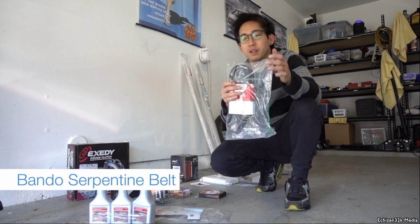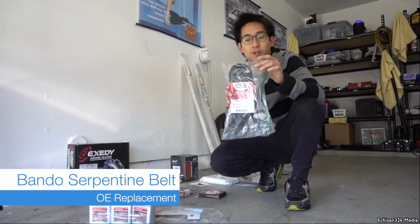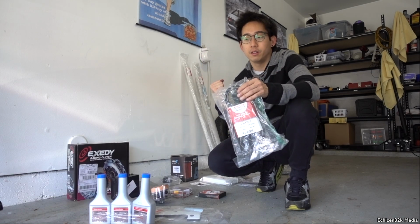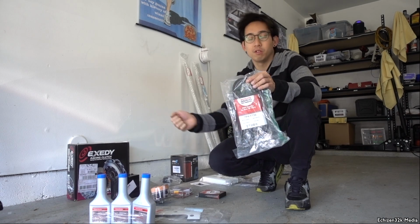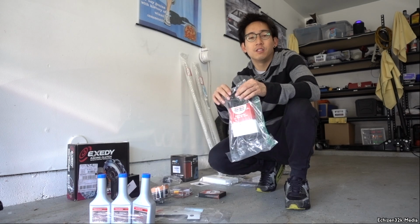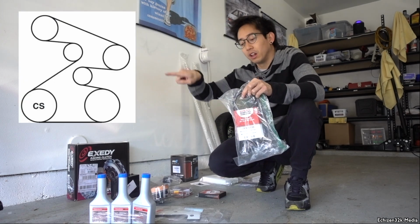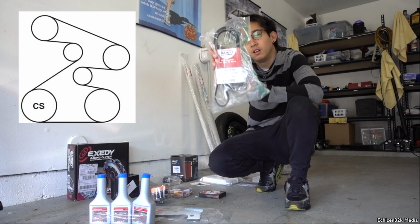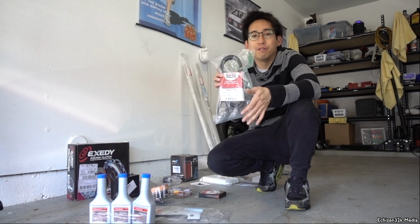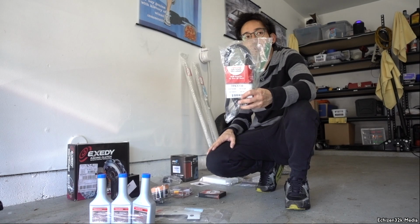Serpentine belt has never been replaced, so just for safety measures, we're gonna replace this serpentine belt in the car. You should get a tensioner tool, just pull the tension off the belt, pull the belt out. Do a quick Google search for Acura RSX K Series engine diagram, and it'll just tell you how to loop the serpentine belt back in. Vandal belt, OEM supplier for over 60 years. I've used this on a lot of my cars and never had any issues with it.